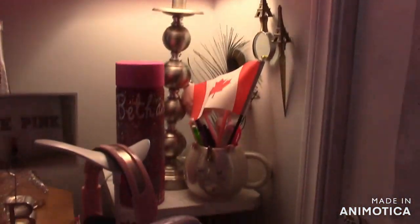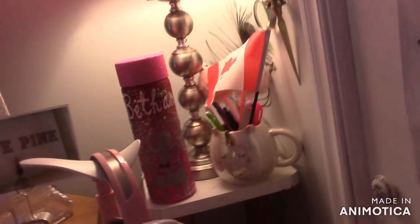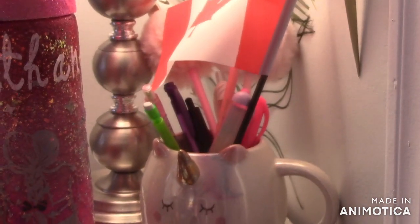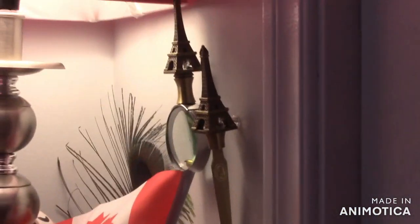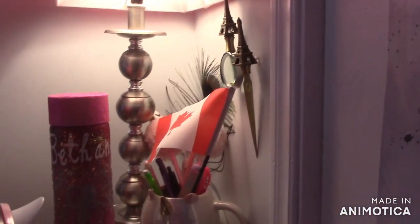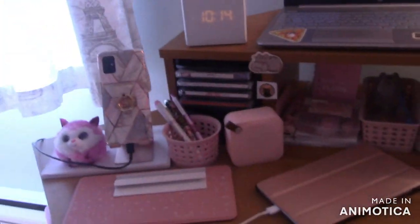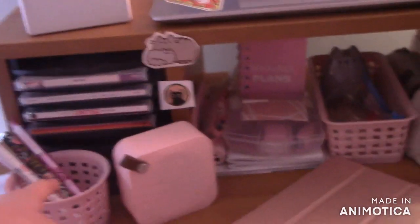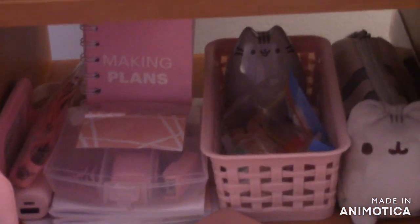Alright, let's start at my desk now. So right here I've got this model thing that was given to me by my best friend. I've got some pencils and pens and a Canadian flag. I have a letter opener and a magnifying glass that was also given to me. Here's the top of my desk where I charge everything. This is my keyboard for my tablet and my phone. I've got some pens and pencils, my Bluetooth speaker, some stuff in here, like books and stuff.